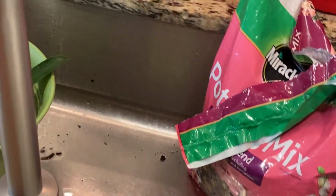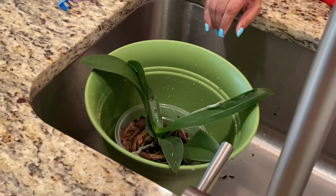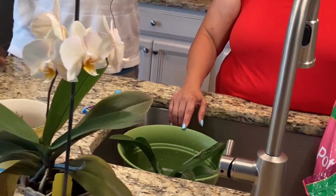What about misting? Do you mist your plant? Yes, some people do. I do, maybe once a month. Usually, because you have a humidifier.